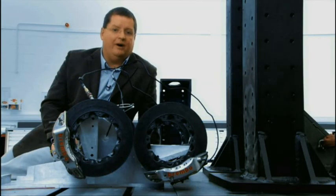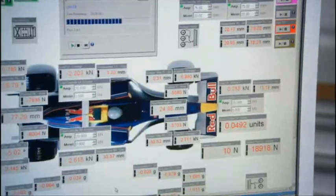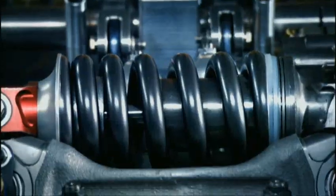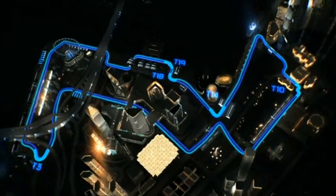Now, one of the things we're able to do is to put the car through a whole range of frequencies to see where different parts of the car vibrate. Just like in a road car, when you get to a certain speed and your dashboard starts to vibrate, different parts of our race car will do the same thing. But it's extremely violent, so we need to know where those points are. Also, and more interestingly, we've recorded telemetry, which means that we can simulate any of the circuits that we race on.